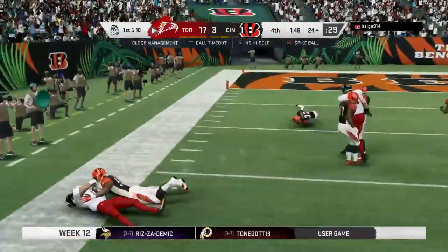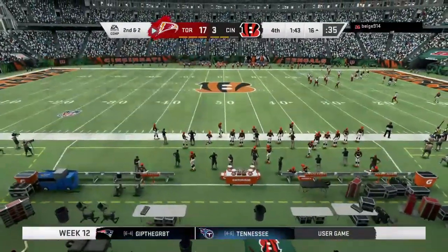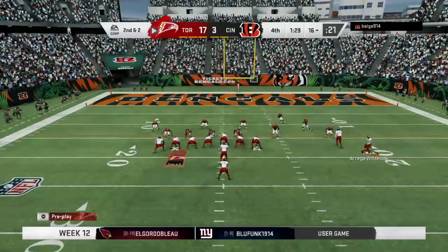And they'll get him down after a pickup of 8, 2nd and 2. Well, they'll take that every time with a lead, first down, fourth quarter, getting 8 yards. You love that.